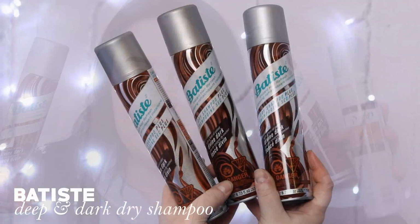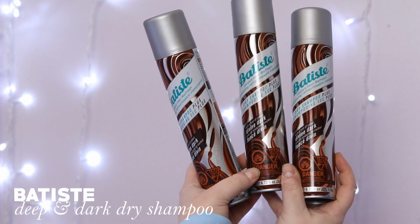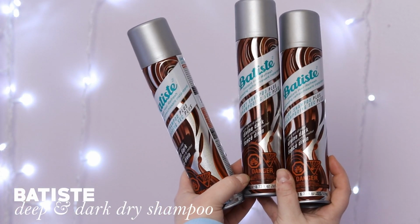First one, Batiste. I go through this a lot. I think I would go as far as to say this is probably my favorite dry shampoo ever. Since May, June, since I filmed that last empties video, I've gone through 3. I'm kind of finishing up my 4th one and I've already repurchased some more. I really love this dry shampoo because it does have a tint to it. So when you spray the dry shampoo in your hair, it doesn't leave any white cast.